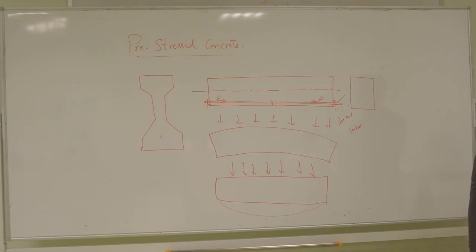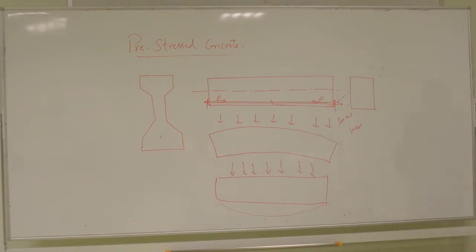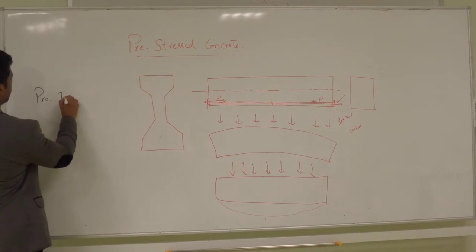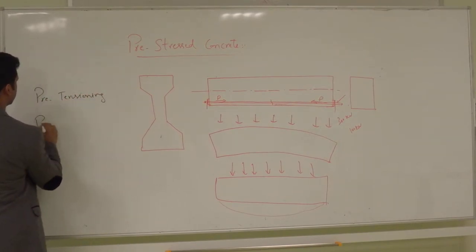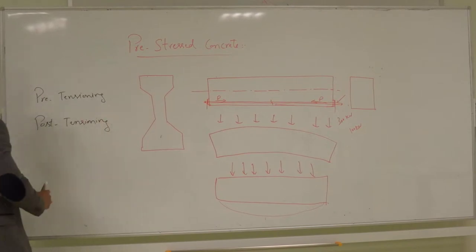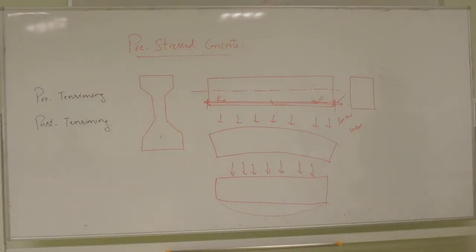Any other question? No? Now the next thing: there are two methods of applying this force. Number one is pre-tensioning, and the other is post-tensioning. What is the difference between these two? Can you explain this to me?